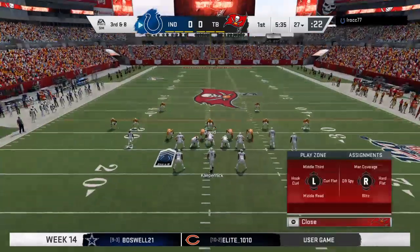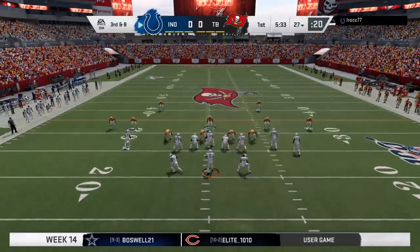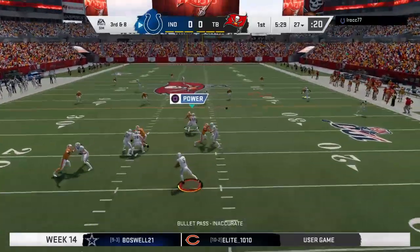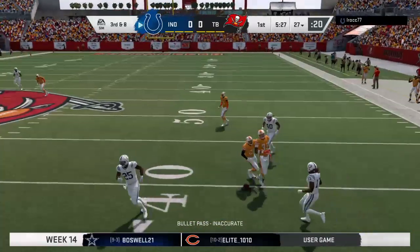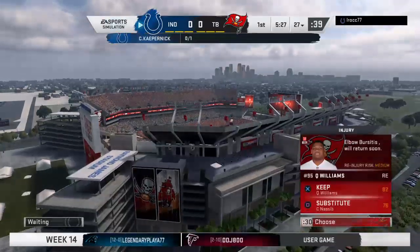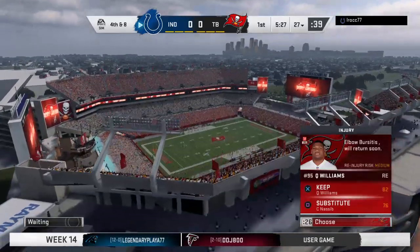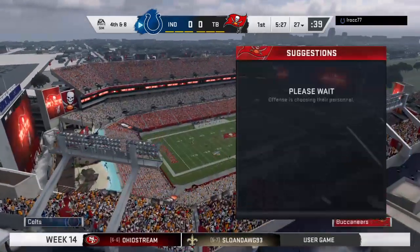This is 3rd and 8. From the gun, it's Kaepernick, and the throw there is going to be incomplete. The former first-round pick, Vernon Hargraves, the one who was there defensively. So the defense is able to get off the field here on 3rd down.